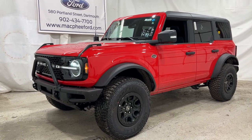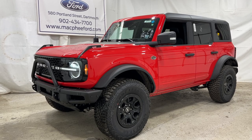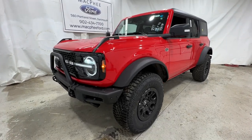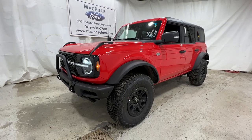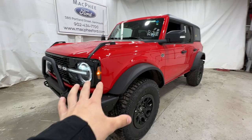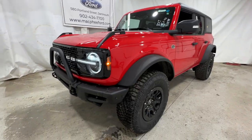Today I'm taking a look at this brand new 2023 Ford Bronco. Now this particular Bronco is a WILDTRAK trim level, which is one of the highest trim levels that you can get on the Bronco. Now we're going to take a quick walk around the outside of this particular one, and then we'll hop into the interior.